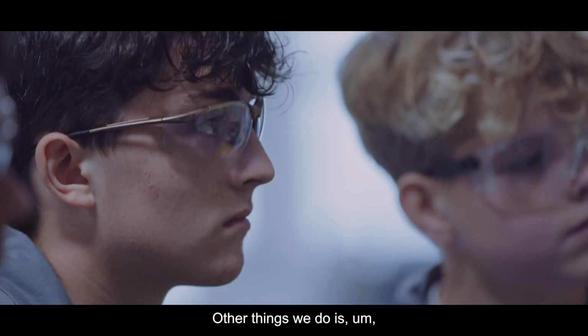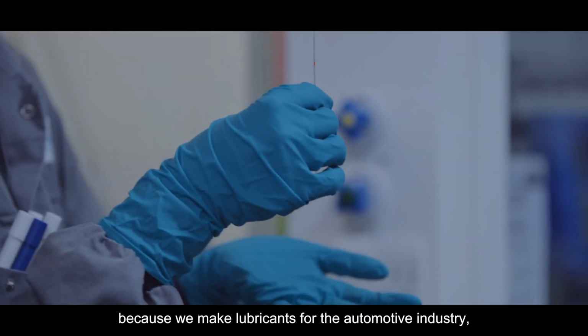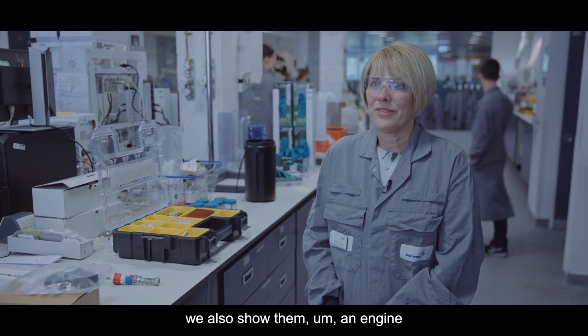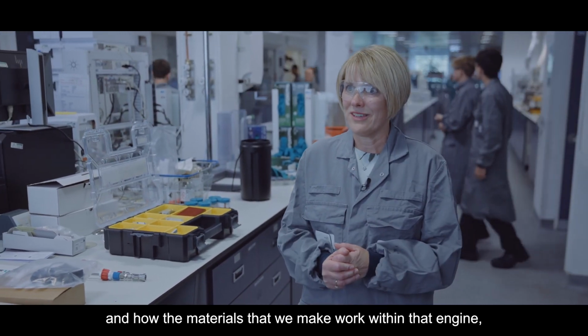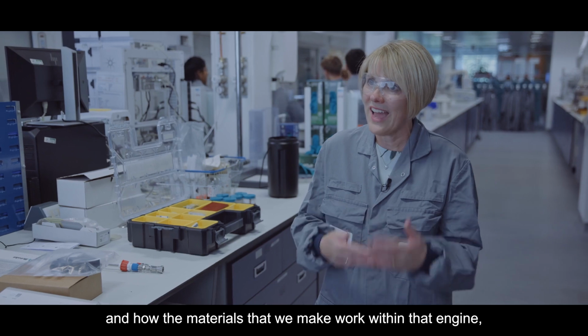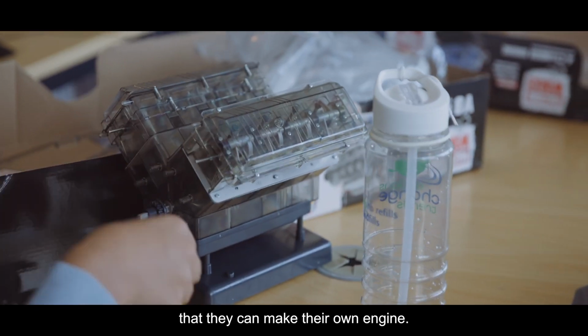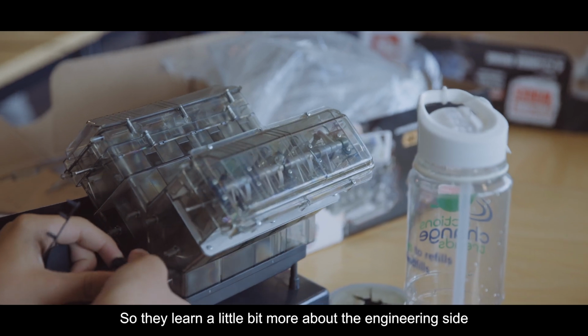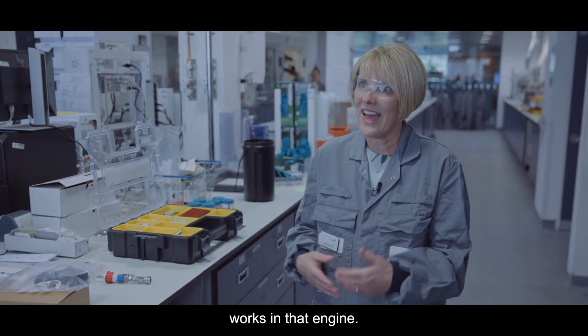Other things we do is, because we make lubricants for the automotive industry, we also show them an engine and how the materials that we make work within that engine. We've bought them engine kits so that they can make their own engine. So they learn a little bit more about the engineering side of the engine as well as how the chemistry works in that engine.